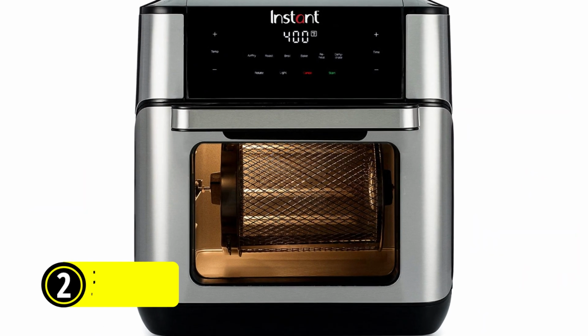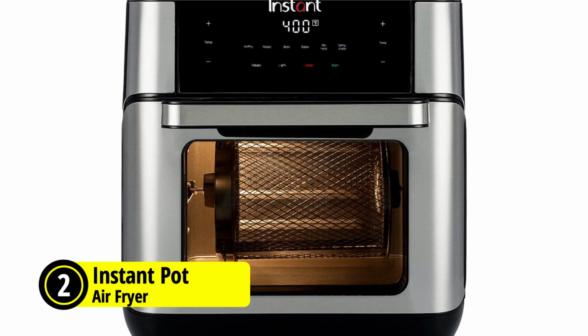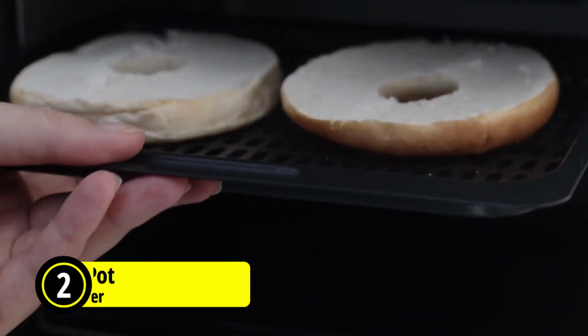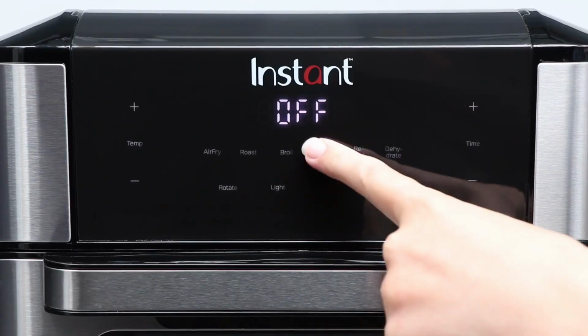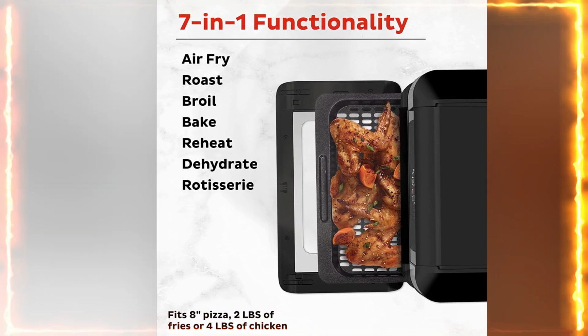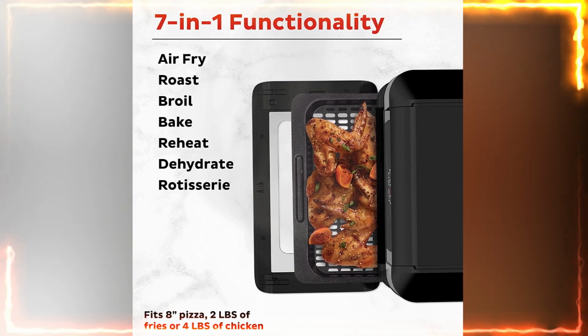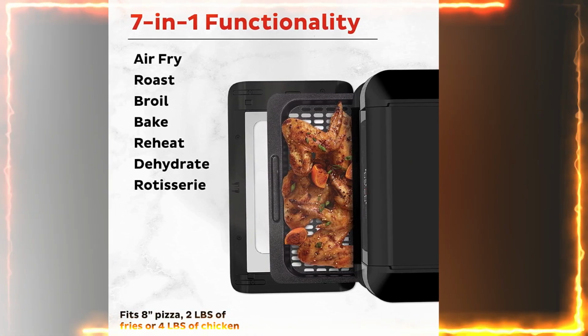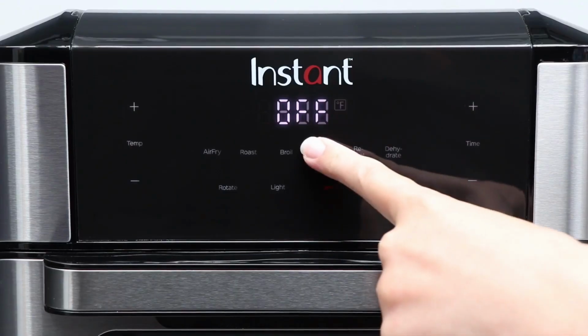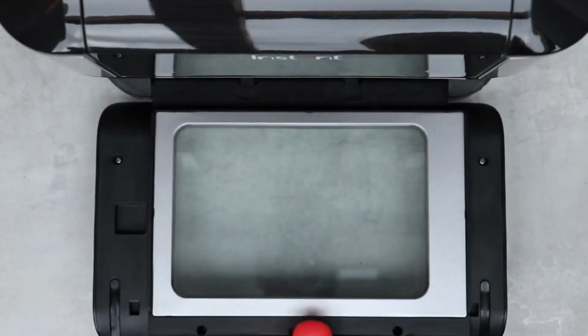At number 2 is the Instant Vortex Plus 10-quart Air Fryer. The Instant Vortex Plus 10-quart Air Fryer is a versatile and powerful kitchen appliance that is perfect for quick and delicious meals. With its 7-in-1 functionality, you can air fry, broil, bake, roast, dehydrate, reheat, and rotisserie, making it a must-have for any kitchen.